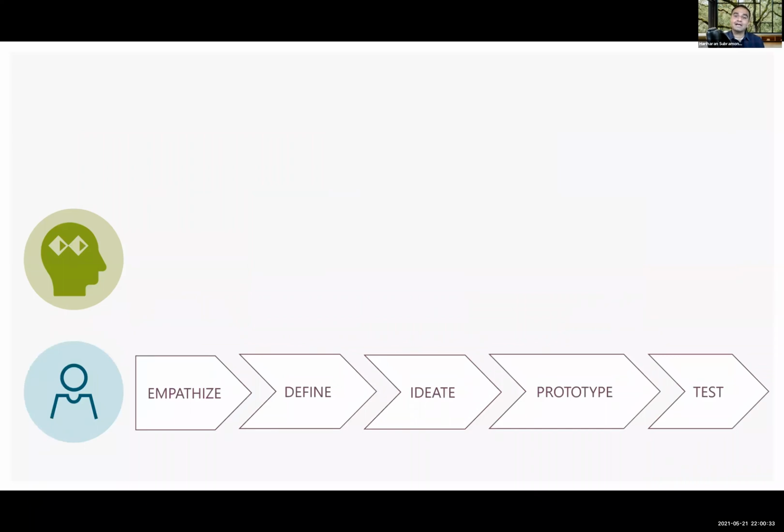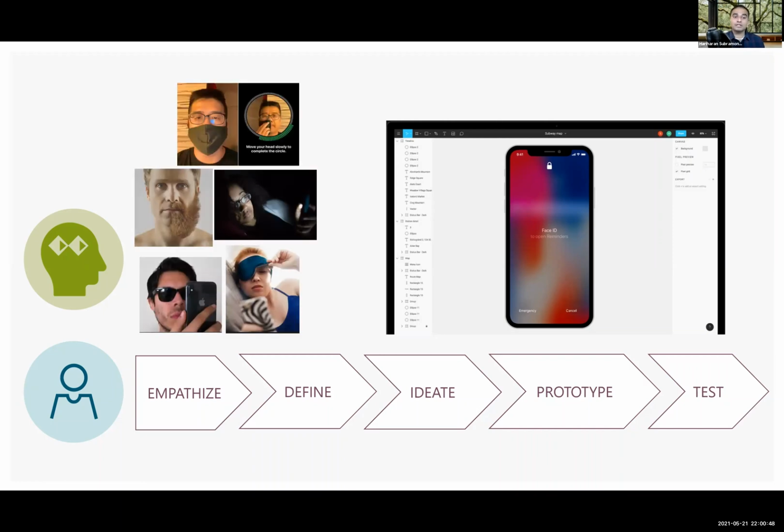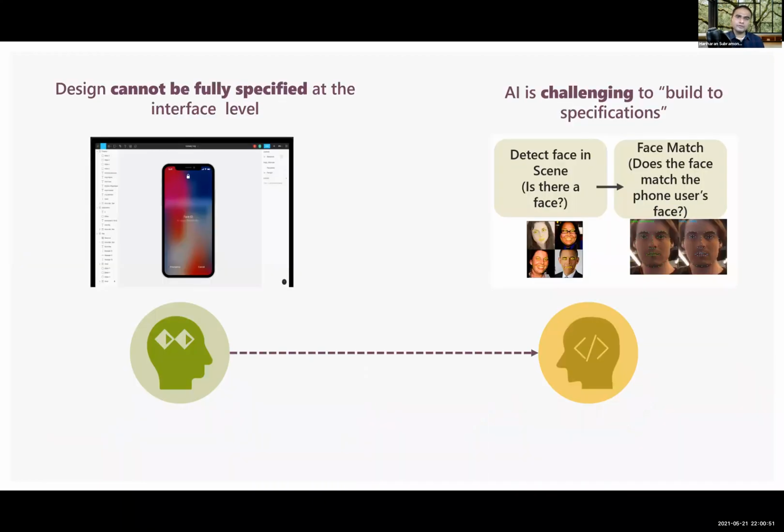Now imagine designing an AI-based phone unlock user experience, one that uses facial identification to authenticate the user. The user interface itself is quite simple and consists of a blank screen with a lock icon. And this interface experience should work for diverse users in a variety of usage scenarios. Unfortunately, unlike conventional software design, designers cannot fully specify the human-centered AI experience at the user interface level alone. Design extends beyond the interface and into the design of AI subcomponents, including model behavior, implementation, and training data. And because building AI software requires writing meta programs to learn from data, engineers cannot build systems to exact specifications.